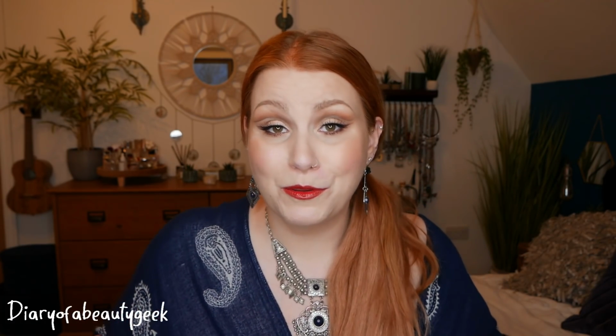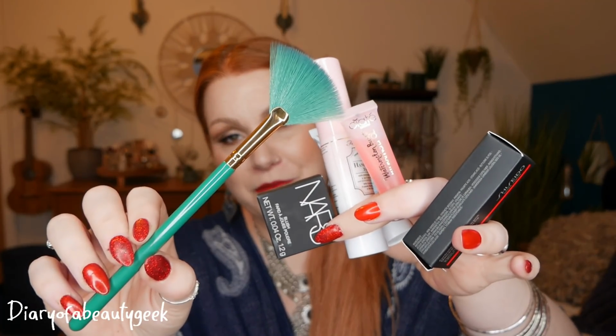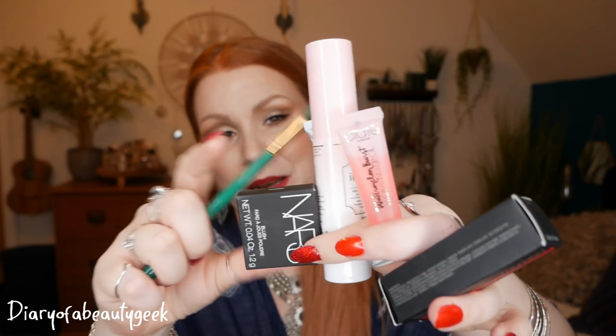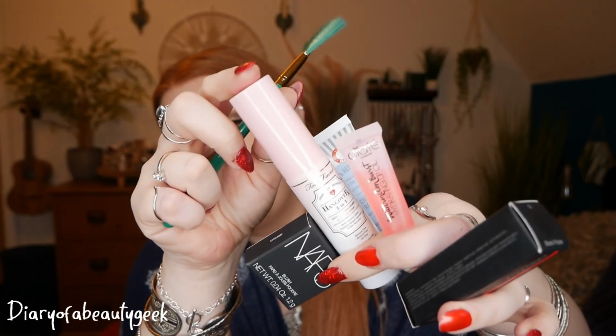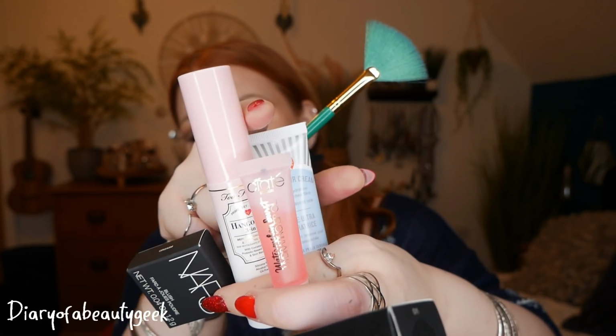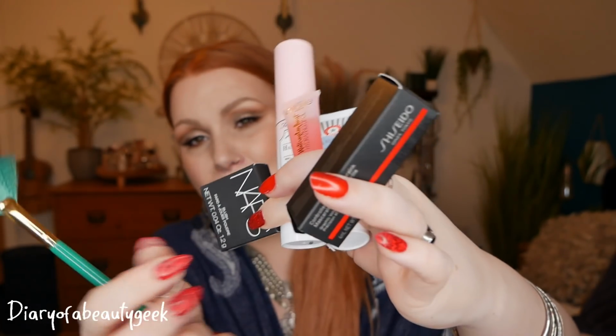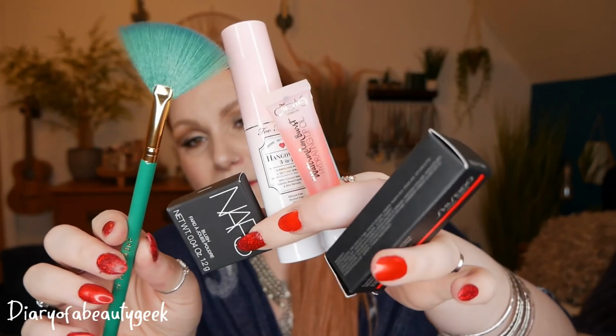And yeah, so those are all the products. So I'm just going to gather them all up. I just realised we've got 6 products. We normally get 5. We've got a Spectrum fan brush. We've got a NARS blusher. We've got a Too Faced Hangover 3-in-1 spray. We've got a Ciaté London lip oil. We've got First Aid Beauty moisturising cream, and we've got a Shiseido mascara.